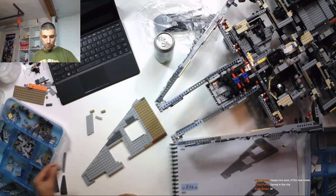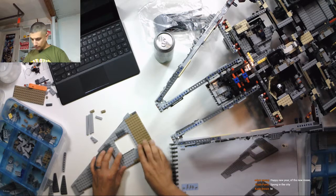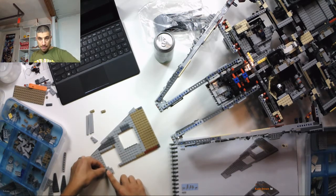I never grabbed the right wedge piece. And so we're connecting this part.